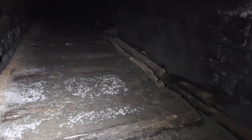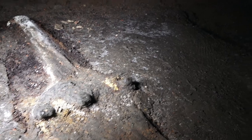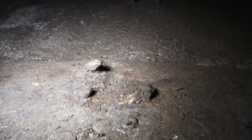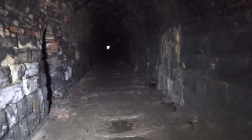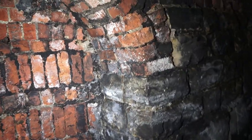But I'm so surprised that a lot of the sleepers are still here and intact. Well, not intact, but you know, for us to see. Now I do believe on here, you can even see some of the metalwork that held the rail. Wow. There's a better example here. So as you can see there, the rail would sit in there and it would hold the rail. And every so often you would get another refuge, and as we can see here, here's another refuge.